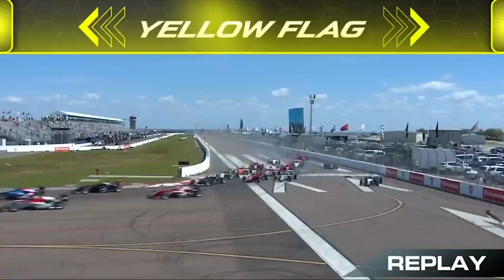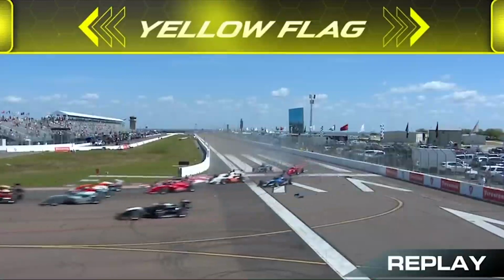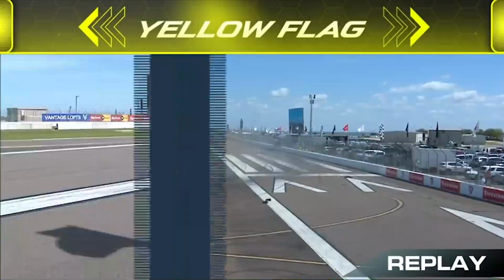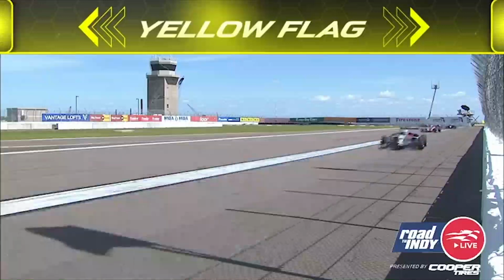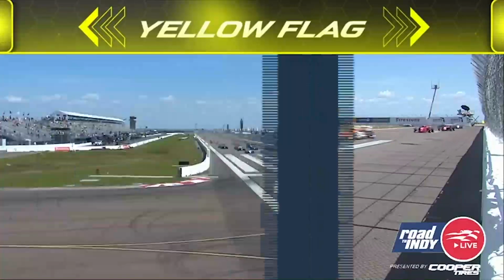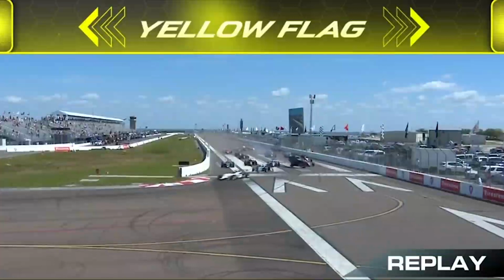We're watching, getting a replay again. We'll see if we can get that replay one more time to have a look at what happened there in turn number 1. Field now, of course, circulating around. Everybody's slotting into position. Here we go again. Here's the replay. Goes up. Wow. Look at that.